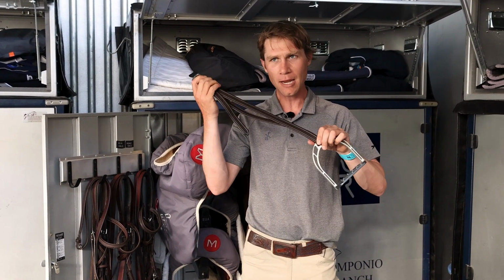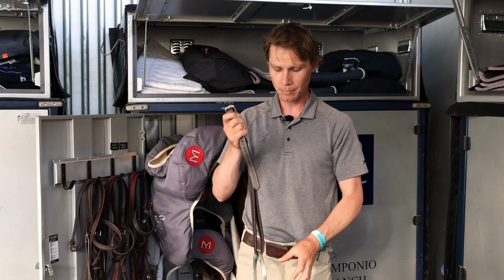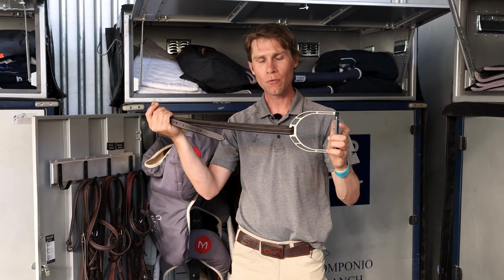Nope, all the same. Also for my grooms who ride as well, they know every saddle they get in, it's the same stirrup leather and the same stirrup. Everything is the same so that there's simple homogeneity for when you're going to ride. It makes the program simpler.